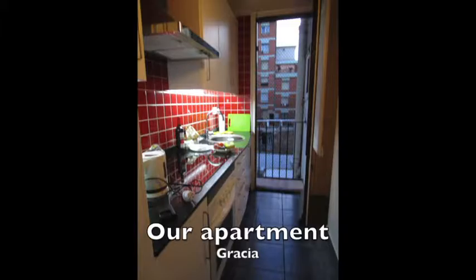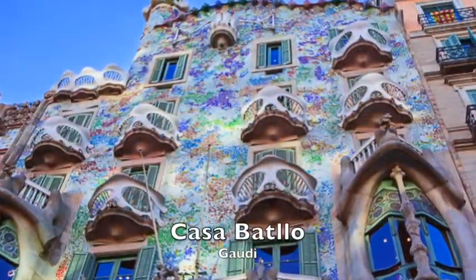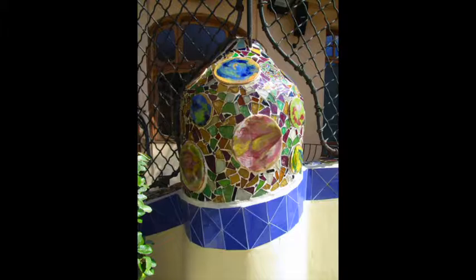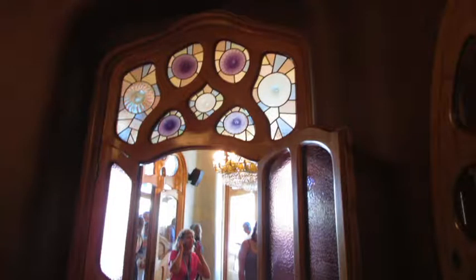Our apartment was in Gracia, and this is a beautiful, quiet area with the markets only about a 5-minute walk away. Wednesday turned out to be a full day with much walking, even though we're getting good at catching the local buses, and bought a T10 ticket for 10 euros.